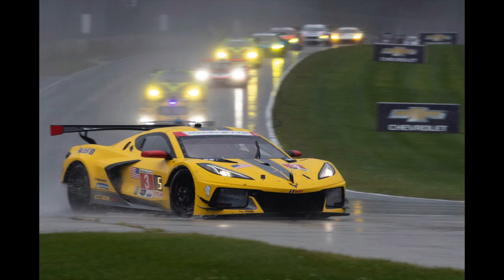They were just hard charging at it. That's determined, hardcore racing right there. That's real racing at its finest. Yeah, I agree with you on that. That was really good racing there.